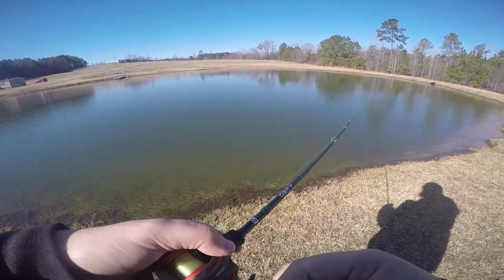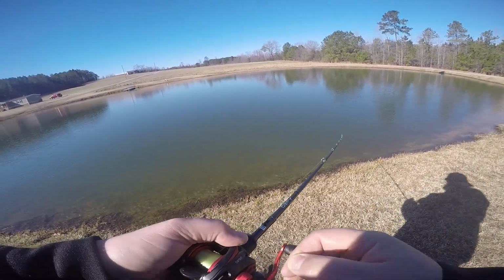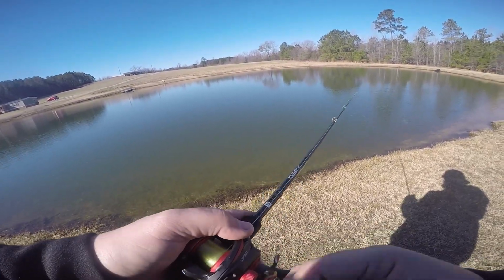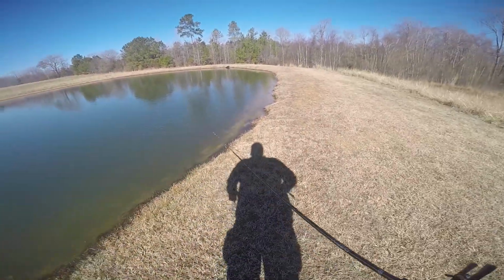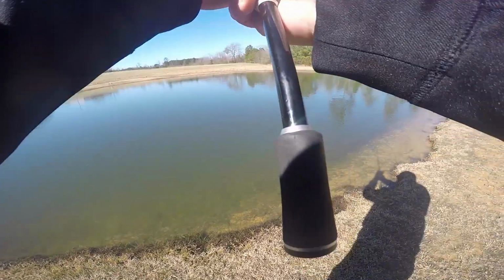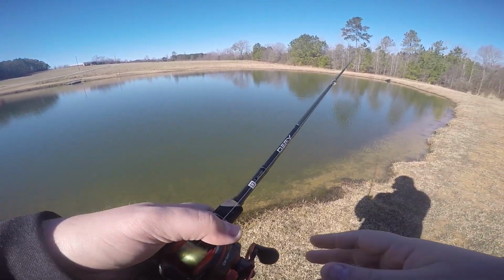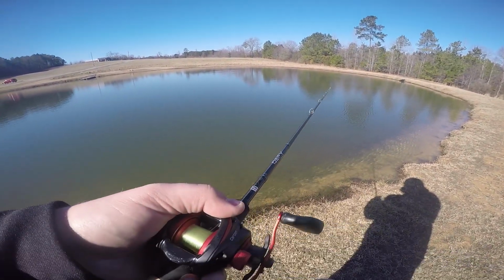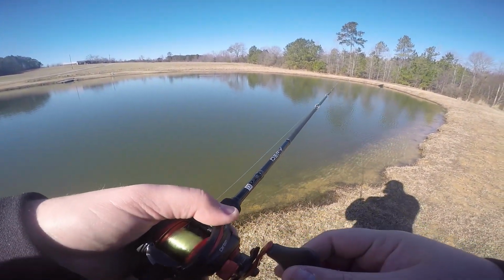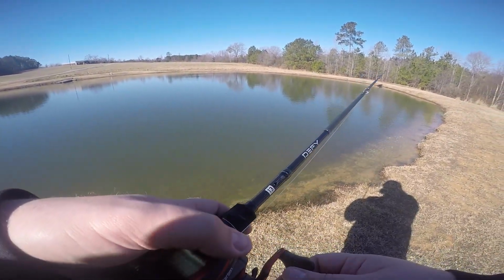So casting wise, this rod is exceptional. Obviously this is the 7'3" rod, so it's quite a bit longer, but man, when you grab it with 2 hands and do a nice forward cast, and you get the right arc, this thing launches a 1/2 ounce stand up jig very, very well.